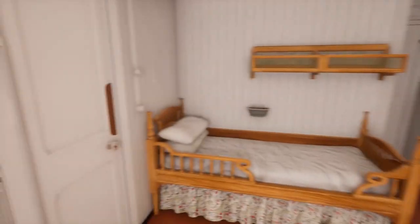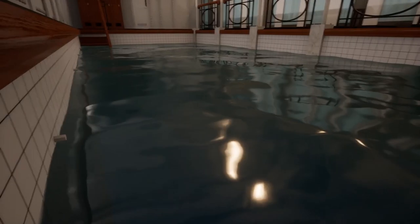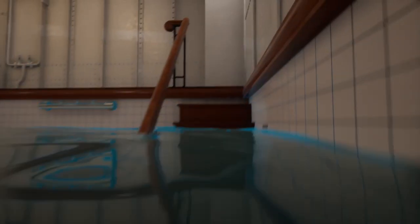Can I open doors? Is there a thing I can do? No. Right, the swimming bath. Wow. Ooh, can I go in here? Please. Oh, I can. Okay. All right then, I didn't actually expect they would let you go into the water. I've seen all their sinking demo things. All right, then.